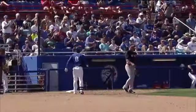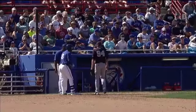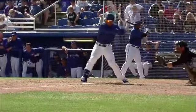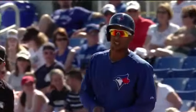Jays trail by 3. I was talking to Tim Raines the other day. Tim Raines working in the minor leagues with the Blue Jays now as an outfield instructor and base runner. And I asked him about Anthony Gose, and his eyes lit up. He was excited. He said, this guy's got a lot of talent. He's going to be a big leaguer real soon.